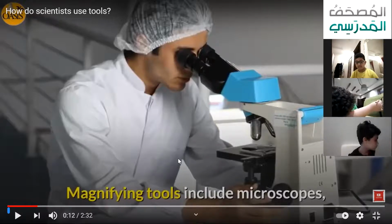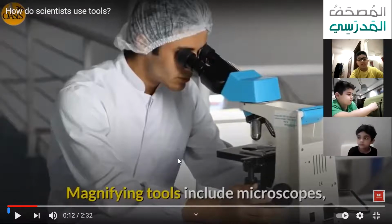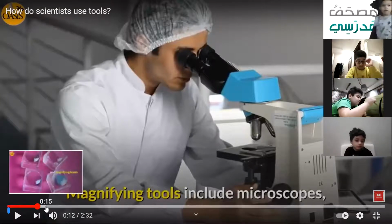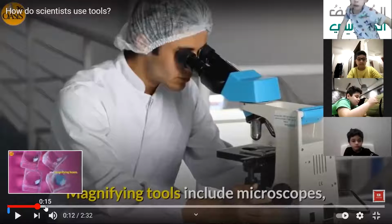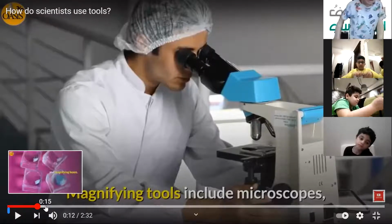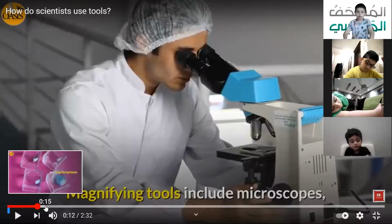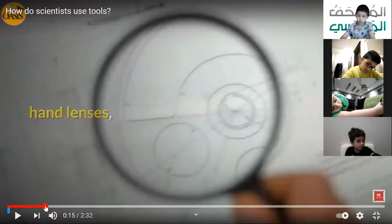It makes you see things what? Bigger. Excellent. Is it things that you can see with your own eye or something you cannot see with your own eye? Excellent. Thank you very much. Okay. There is another tool that can also make things look bigger, but it looks cooler than the others. Let's see.